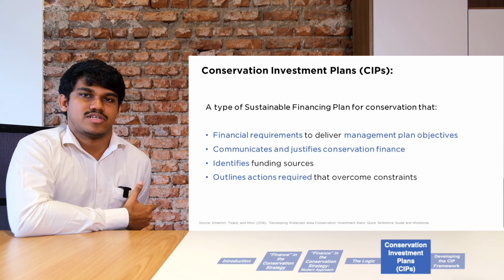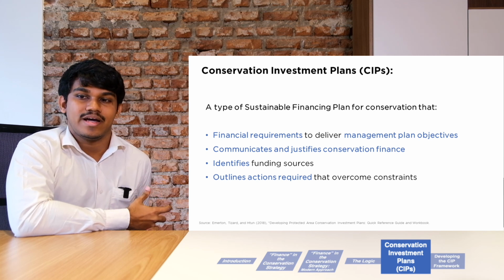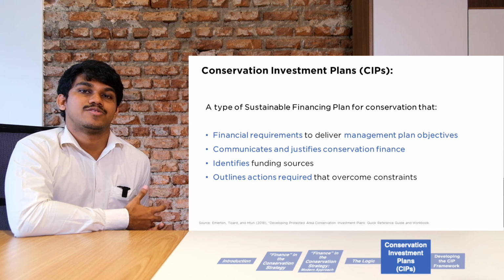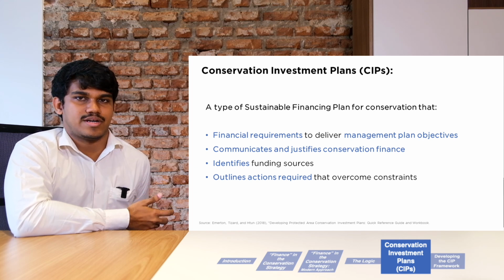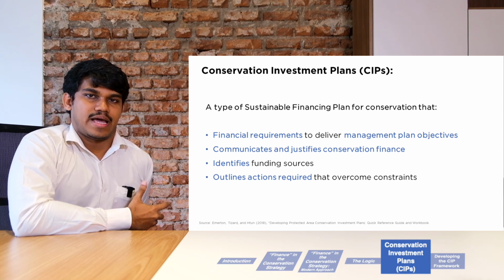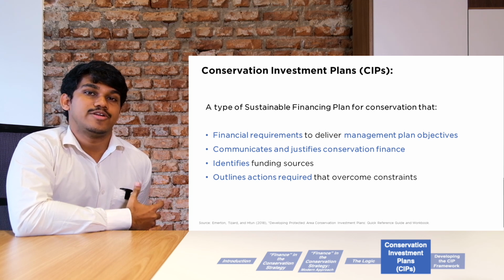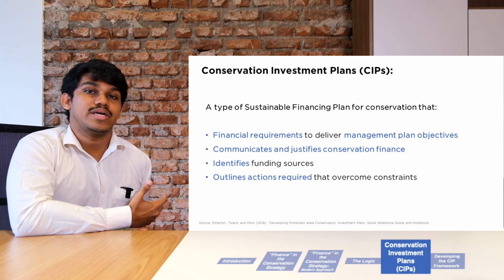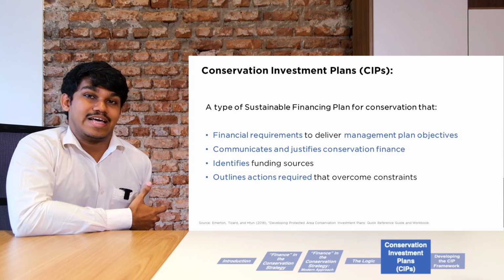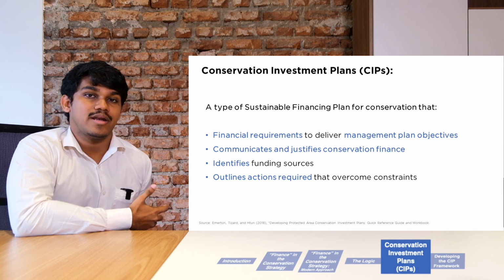So we chose conservation investment plans in this project because it is a simpler, targeted, and strategic approach which involves as much participation as possible in determining the best way to go about financing protected areas. Conservation investment plans focus on two main aspects. Firstly, communication, where it gives a clear picture of the financial requirements that need to be met to achieve these conservation outcomes. And secondly, where it communicates and justifies the conservation finance needs to a vast variety of stakeholders, including decision makers and potential funders.